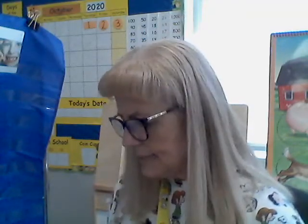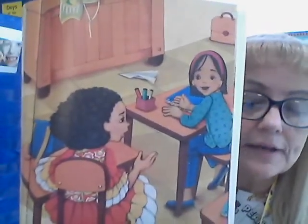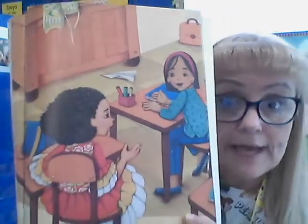Let's see. Over in the next seat, Parvita asks, what did you bring? Bring? Amelia frowns. My fiesta dress. No, I mean, what did you bring for the show and tell basket? I don't understand, Amelia says. So see, she's not understanding that you're supposed to bring something for show and tell. She thought you're supposed to wear something. Poor Amelia.